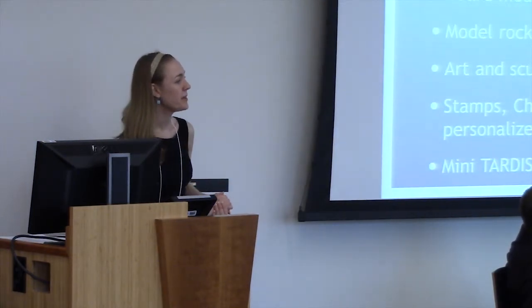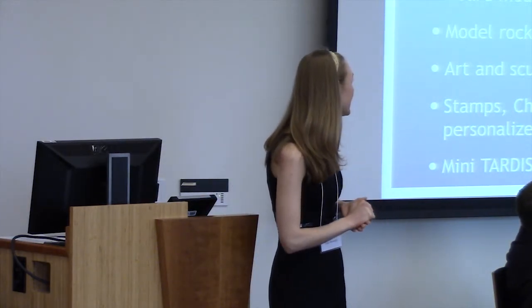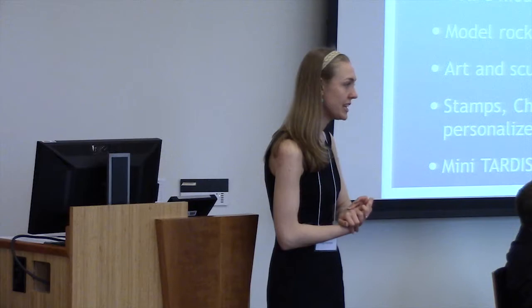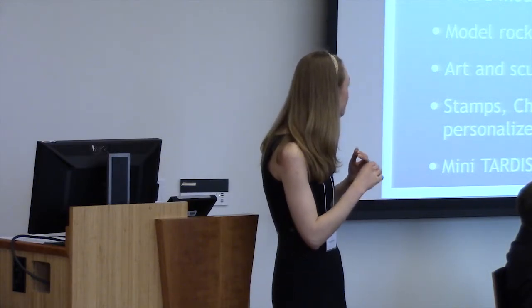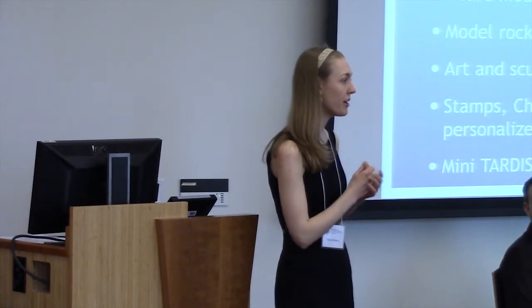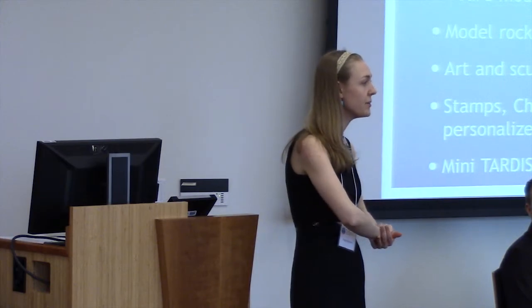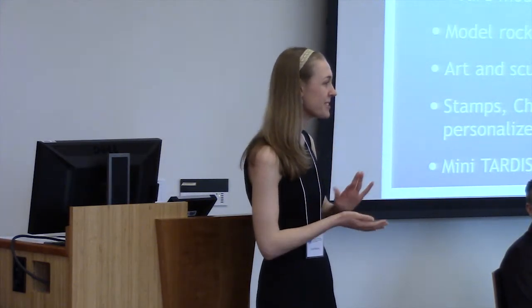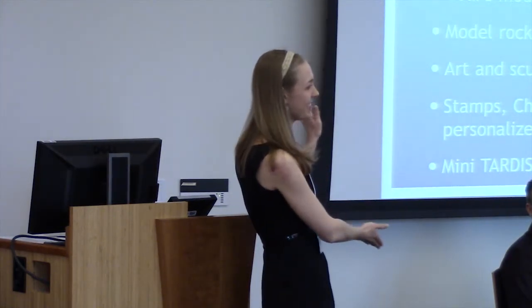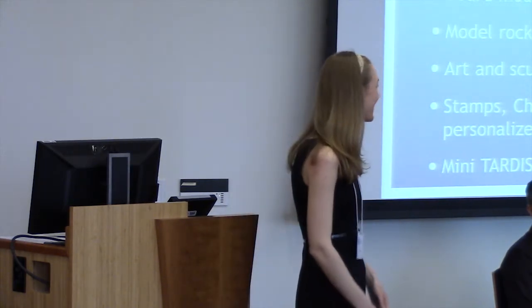So what were people making on these 3D printers? We have a combination of academic and recreational creations, from engine parts, robot parts, gears, circuit board mounts, and model rockets. On the other end, we have art and sculpture. We have Christmas ornaments, personalized gifts. Naturally, somebody made a mini TARDIS. What else are you going to make on a 3D printer?